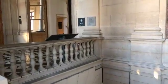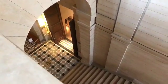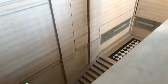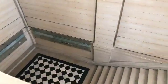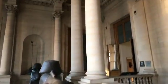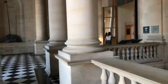Let's see if we can show you. I'm going to show you all the way down to the ground floor. There's the floor. Okay, the next level down. And look at all the steps you have to take just to get to the landing. And then from the landing, more steps to get to another landing. And from there, finally, more steps to get up to where I am. That's how high these floors are. And there's 5 levels.